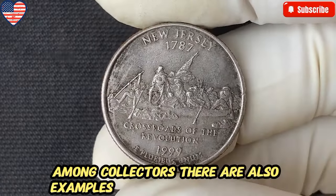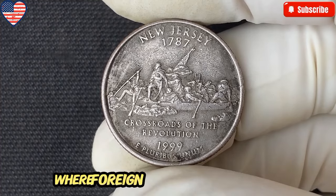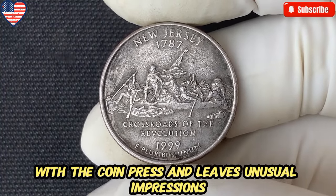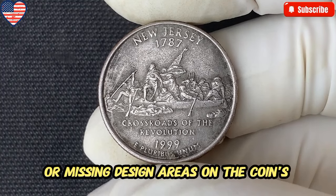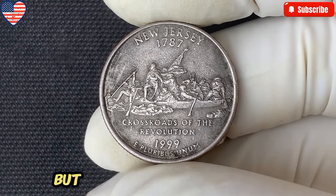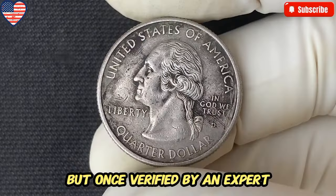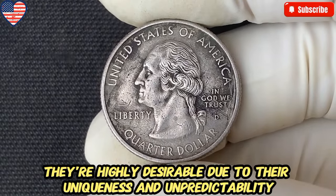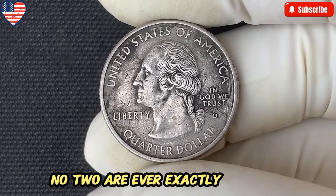There are also examples of strike-through errors, where foreign material interferes with the coin press and leaves unusual impressions or missing design areas on the coin's surface. These coins often look unusual at first glance, but once verified by an expert, they're highly desirable due to their uniqueness and unpredictability. No two are ever exactly the same.